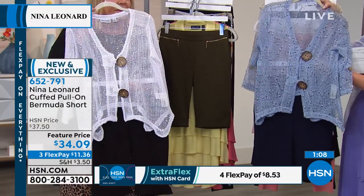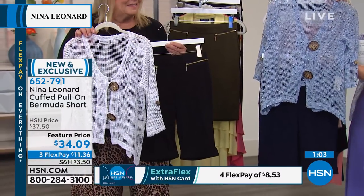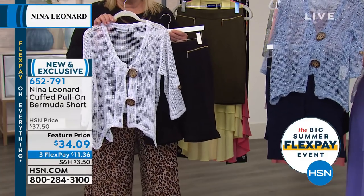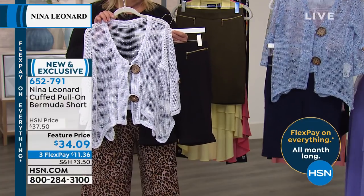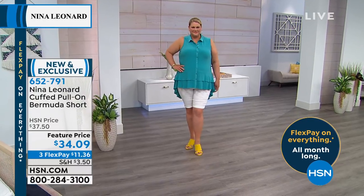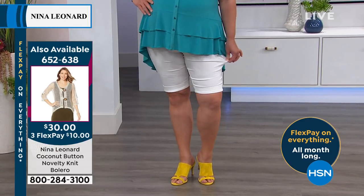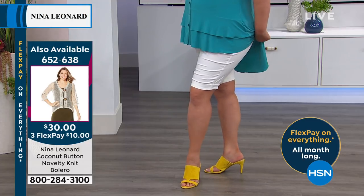Because it's the thing that everybody loves about the coconut bolero, and we are about to show it to you officially, is you could wear sleeveless anything, even if you hate your arms, and this gives you the coverage. It gives you everything that you need. Fashion, that big coconut button. This is instantly an outfit, and you're so comfy and cool. I love what Jamie did there. Look at that beautiful Caribbean breeze with the ivory shorts. Wonderful color combination. Girls, these are things that you're gonna use and use and use.